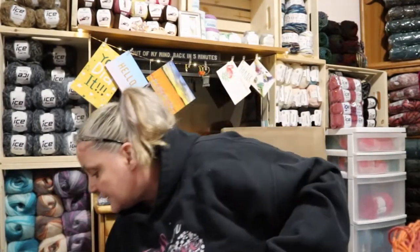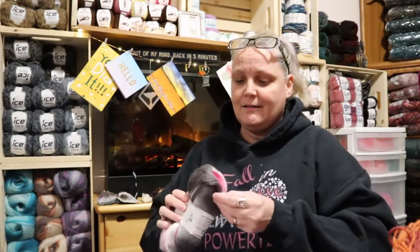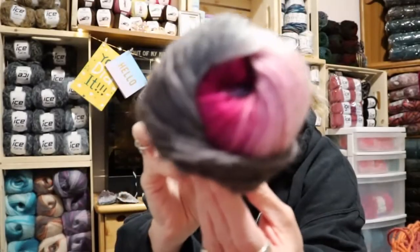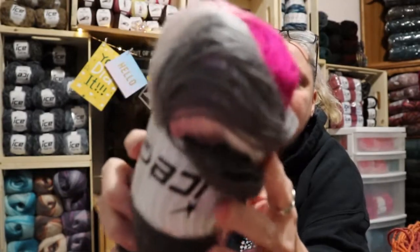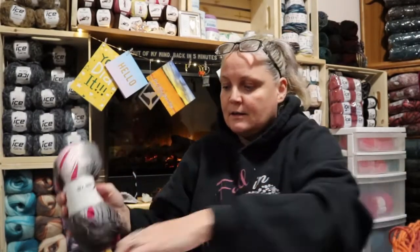So, here's another one I got. This is also rainbow yarn. And these come in a 4-pack as well. Oh, so pretty. Look at that. Oh, isn't that beautiful? Isn't that gorgeous? Oh, I absolutely love it. I mean, look at the richness of that pink. I just love it so much. So that's Ice rainbow yarn.